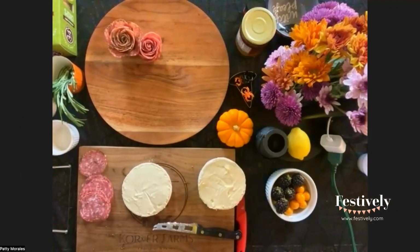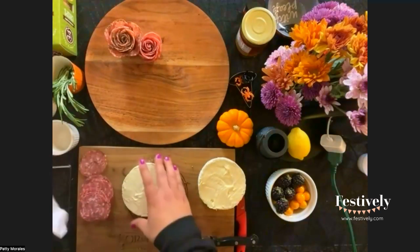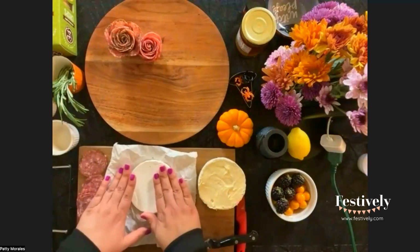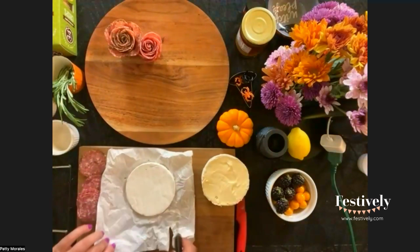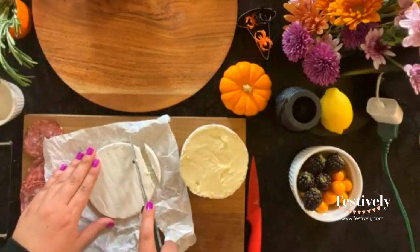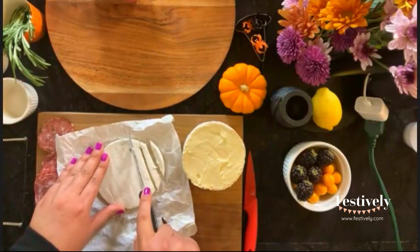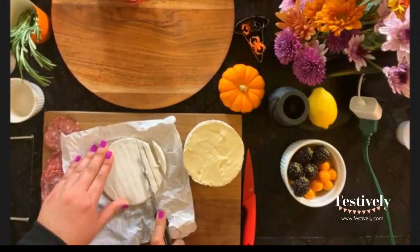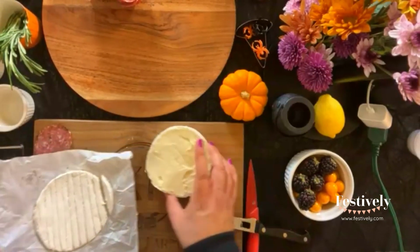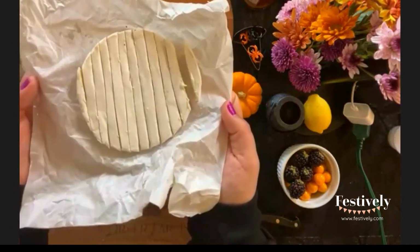So this is also a quick little tip. This makes it easier if you use your wrapper, because your cheese won't stick. Go ahead and place your ooey gooey side down. And then you're just going to cut into strips. So go ahead and continue. You're just going to cut your top into really thin slices here. As many slices as you can get. Cute. Okay. So you should have your slices about so.